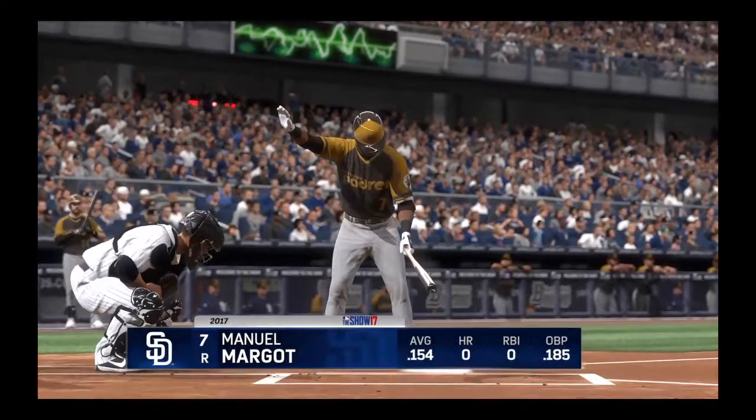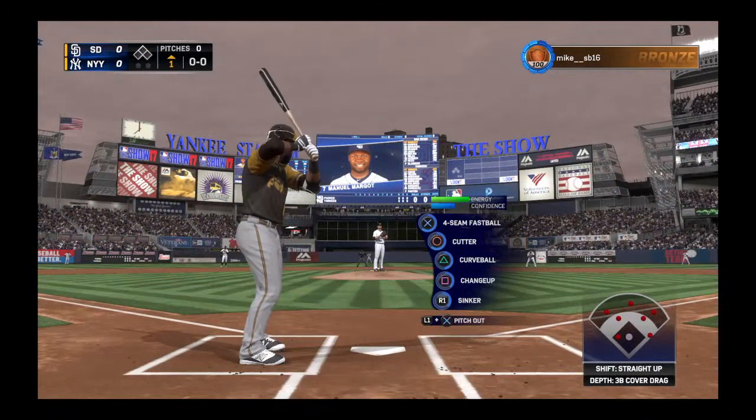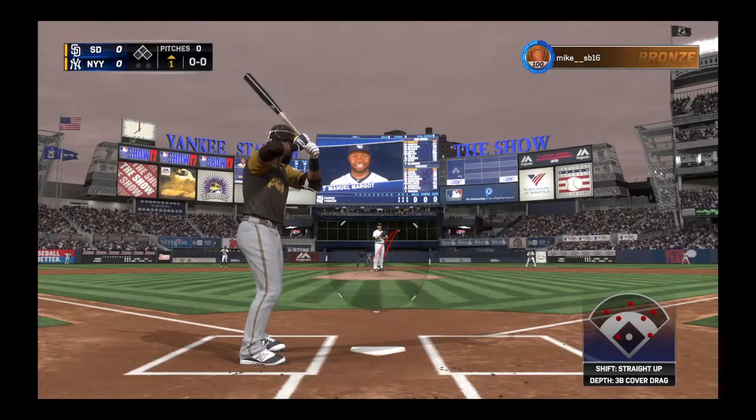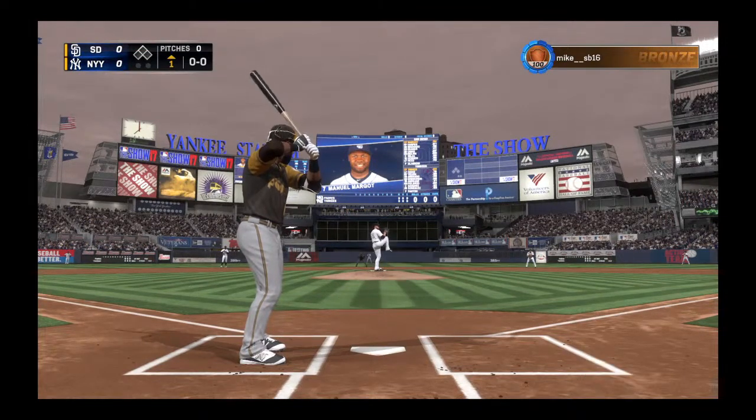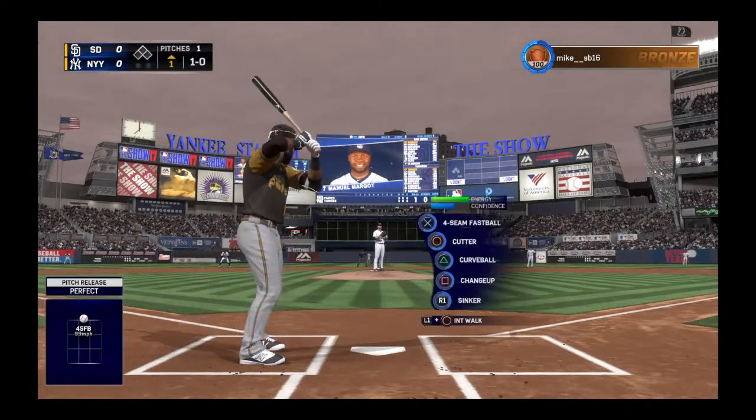And that'll bring up Manuel Margot. He'll get us started in this one under the lights. Tonight for San Diego, center fielder, number 7. And we are underway here in the Bronx as the first pitch of the evening is taken for ball 1.